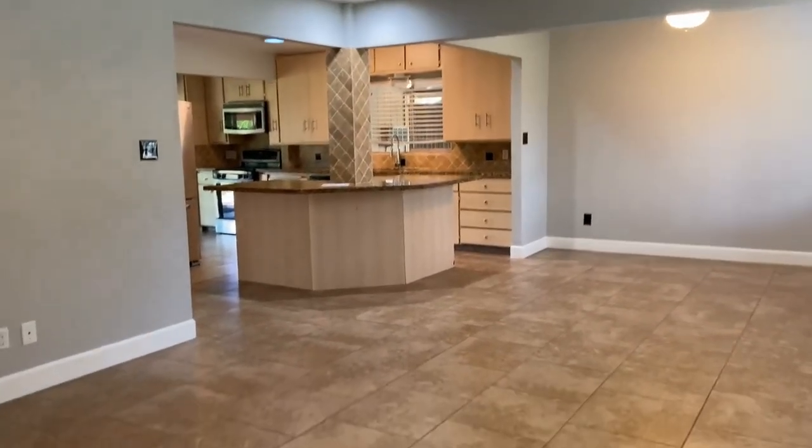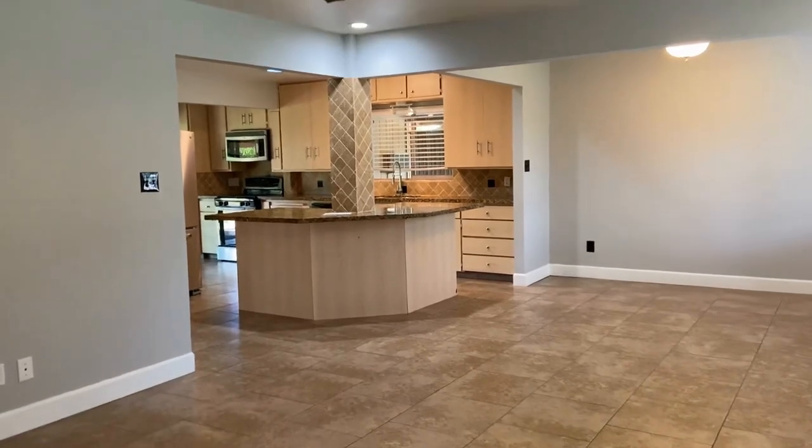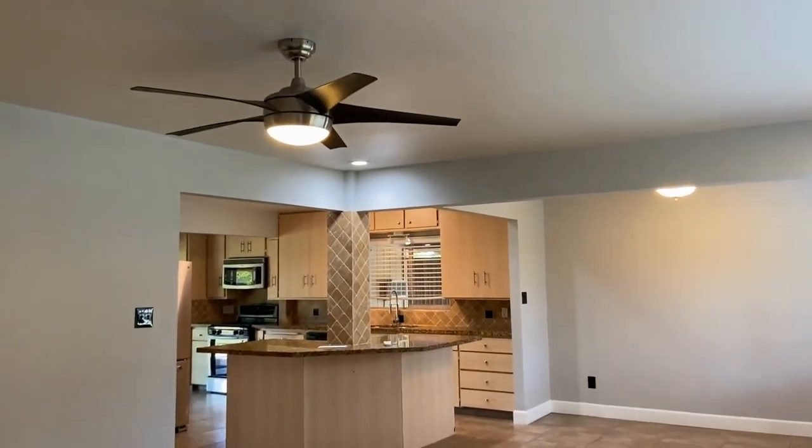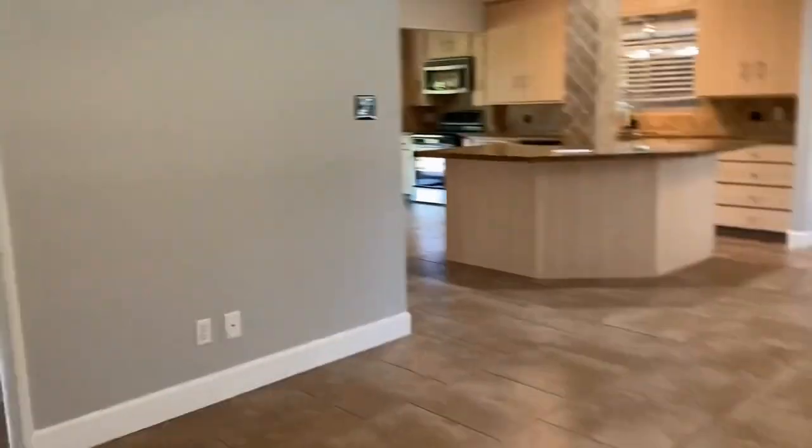Some of the things you're going to notice is in our high traffic areas, we do have the offset large tile flooring. We also have ceiling fans in all of the rooms. So let's go take a look at the back of the house and see the bedrooms, and then we'll come back out here.